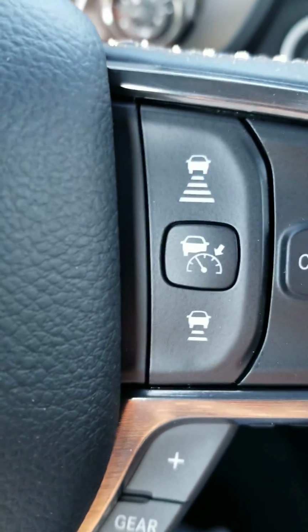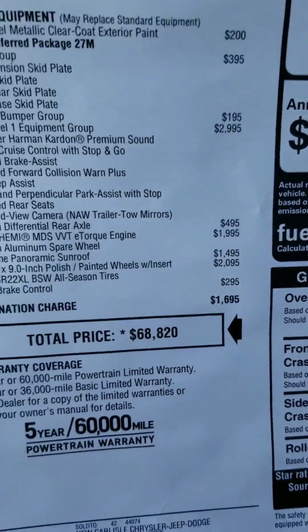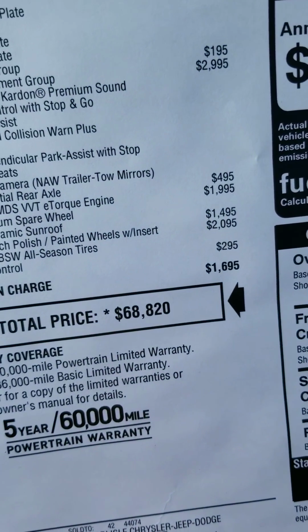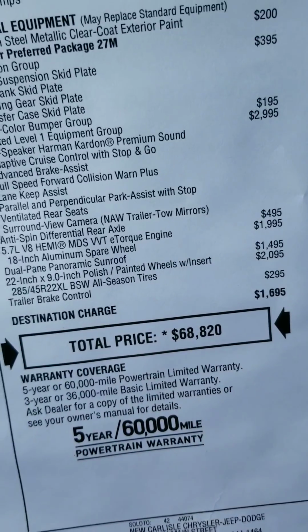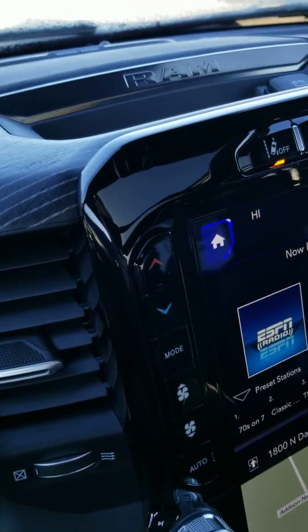Right here, look at that. Adaptive cruise control. Guys, price $68,820. Internet special this month is $55,820. That's $13,000 off of this truck, guys. Guys, there's not a nicer truck on the market. You're not gonna find a better deal elsewhere.